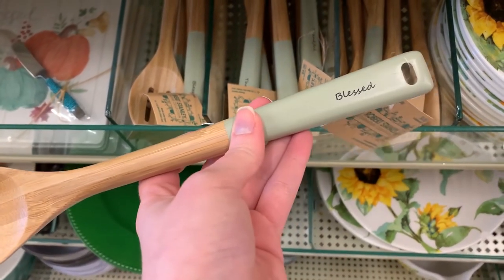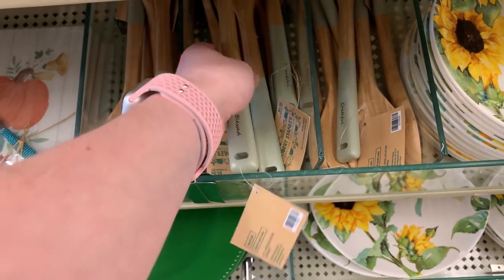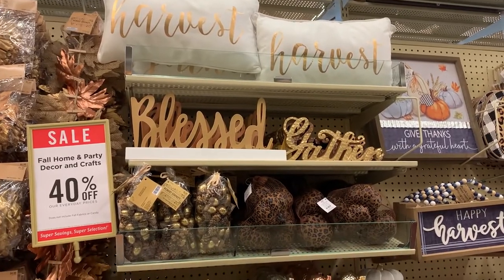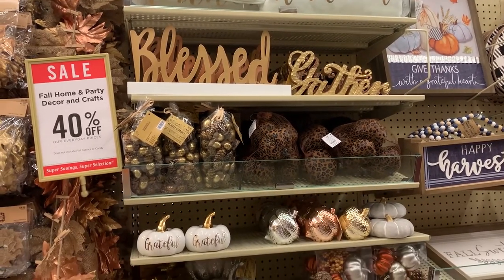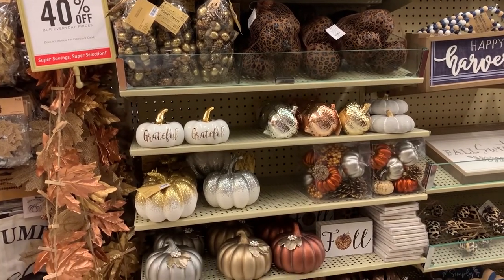But they had so many different styles, like I said, and I definitely know that blue is in this year, rose gold and golds, and they have tons of items in these different colors, so not just farmhouse stuff, so you definitely want to go check it out if you like those types of colors and textures.